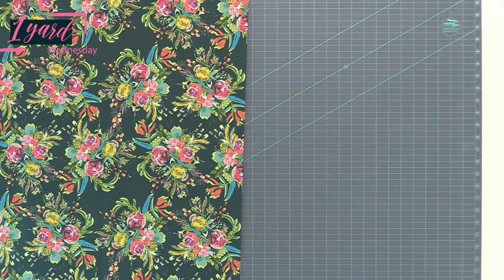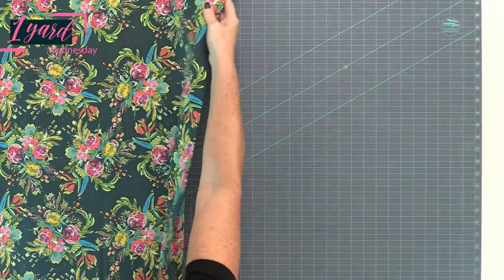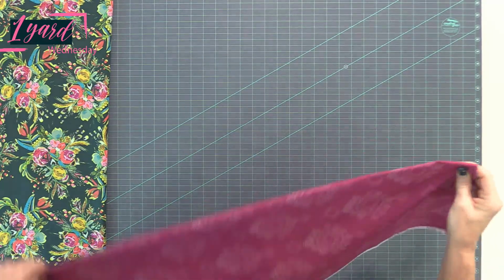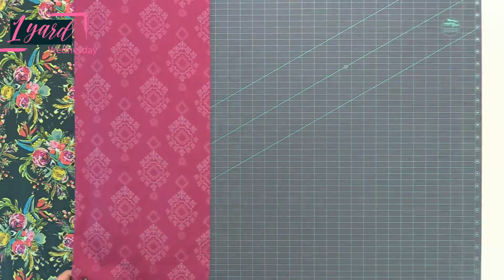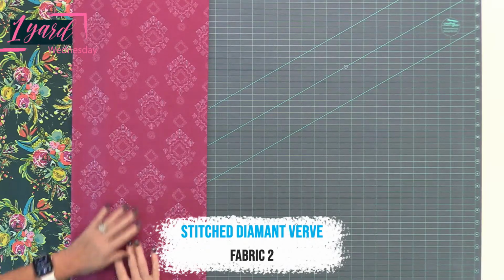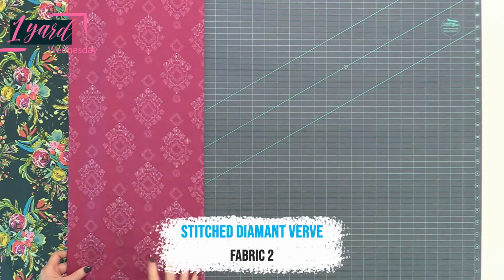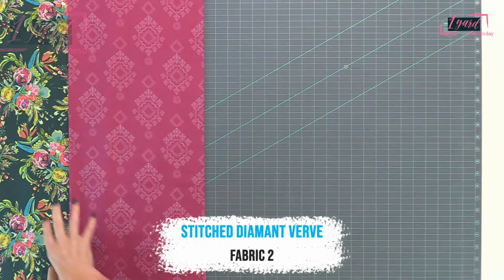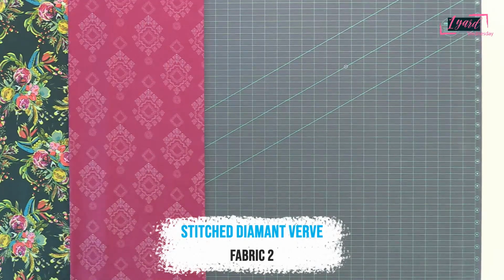Next one up is a little bit of pink. Let me fold this one a little bit back so we can fit everything and see it all together. Next one is this beautiful pink, and this one is called Stitched Diamond Verve. Great little pattern, a little bit spaced out. I love this deep magenta pink on here. I love the scale of it.